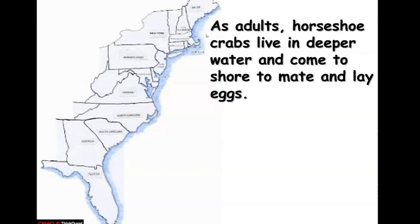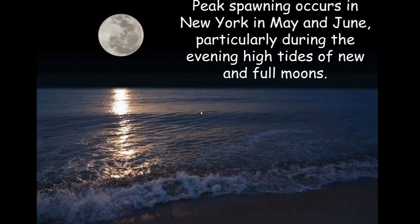In general, the blue shading here shows where you find horseshoe crabs. They live in deeper water. They come to mate and lay their eggs in the shallow water. Peak spawning occurs in New York, in our area on the island, in May and June, particularly during the evening high tides of new and full moon.